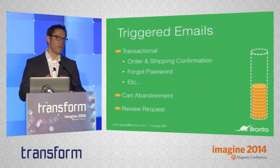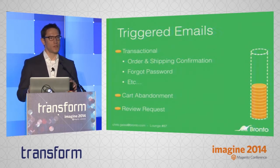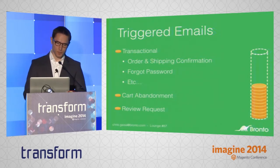Transactional emails are by far one of the highest open, so you want to leverage that. And you also have the ability to put about 20% of content in there that's marketing. So you're going to get people to open them. You might as well add a little bit of marketing to try to bring them back to your site.